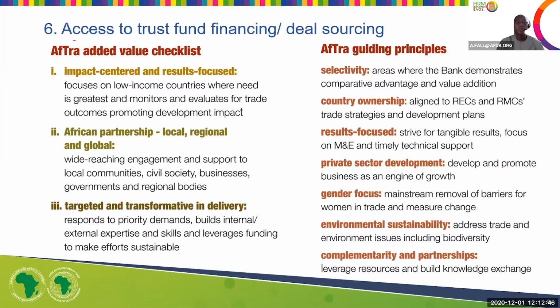I will talk later about how much funding we've been able to leverage in addition to the AfTRA fund. And the guiding principles for AfTRA essentially is, we have to be selective. We cannot do everything. The fund is focused on trade-related issues. So we focus on areas where the bank has demonstrated comparative advantage and value addition. We have skill sets within the bank, and we want to make sure that activities we support can also be targeted towards those areas.